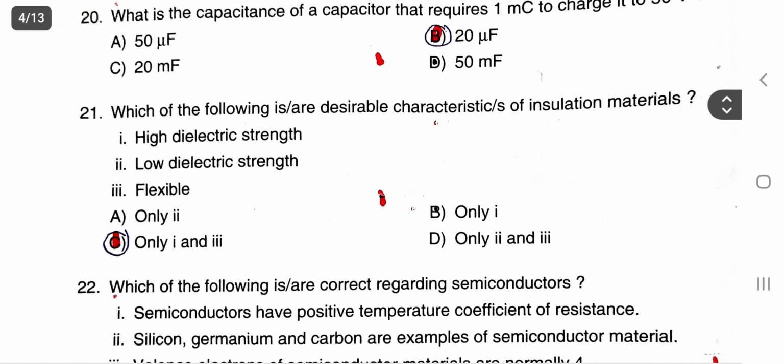21, which of the following is or are desirable characteristics of insulation materials? First one, high dielectric strength. Second one, low dielectric strength. Third one, flexible. Answer is option C, only 1 and 3.